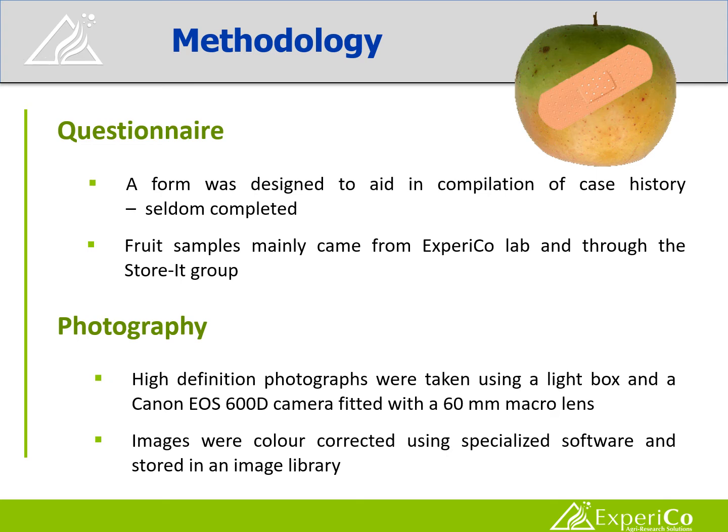High-definition professional quality photographs were taken with a 24 megapixel camera fitted with a 60mm macro lens using sophisticated flash photography and augmented lighting. Fruit were photographed at different planes and detail of the disorder recorded in the library. Images were color corrected as close to the original samples using specialized software.